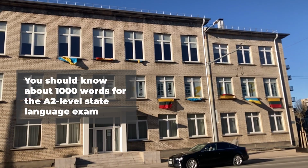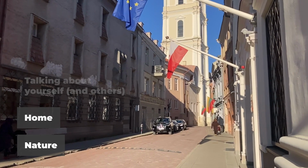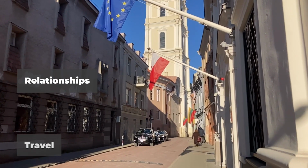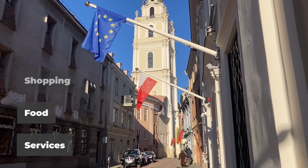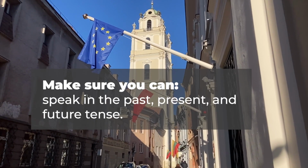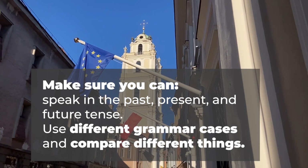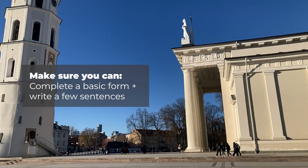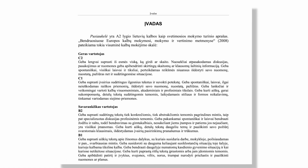These words should cover topics like talking about yourself and other people, home, nature, everyday life, leisure, traveling, relationships, health, education, shopping, food, and services. You should be able to talk about the present, past, and future, as well as understand and use different grammar cases and compare different things. You should know how to fill in a basic form and to write a few sentences as part of an answer. You can take a look at level requirements in the video description, which are all in Lithuanian.